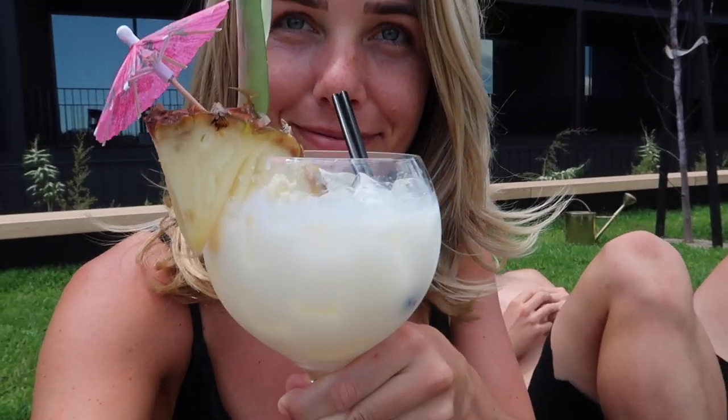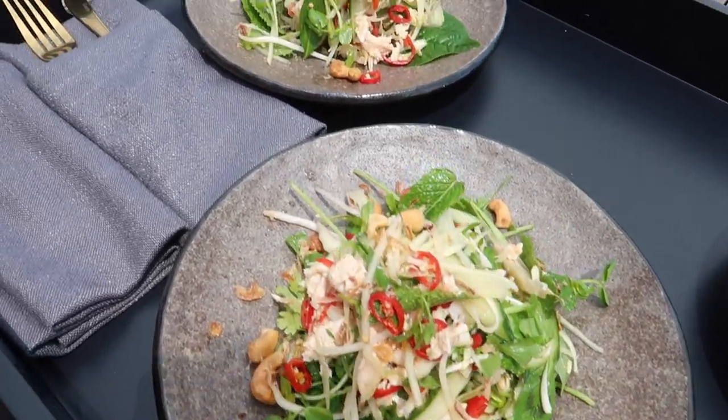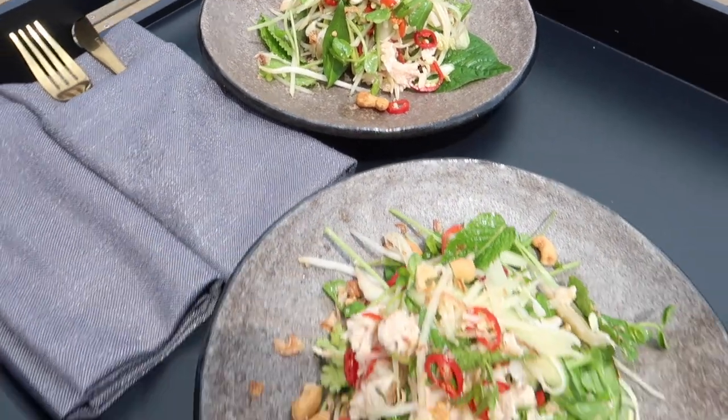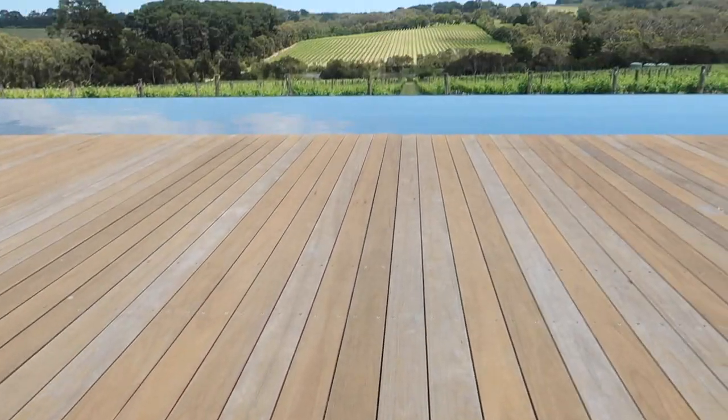Pina colada. How big is it? So we've just been laying at the pool because we got here really early, but I'm going to show you the room. So the bath is amazing, the view is amazing. Anyway, I'm going to shut up and show you. Get ready for a room tour.